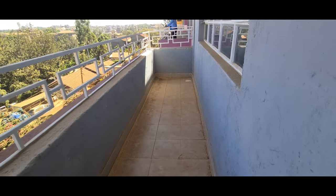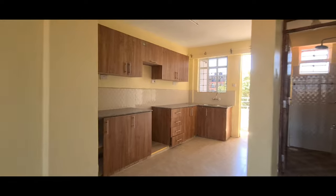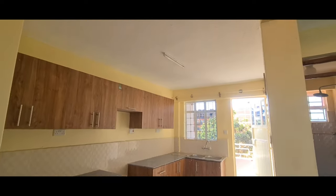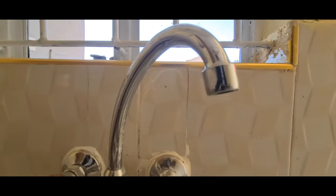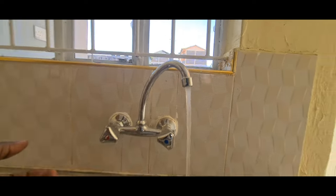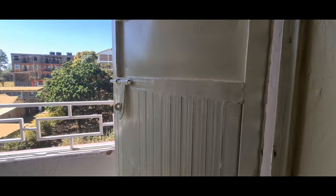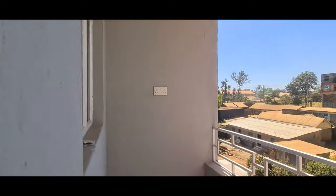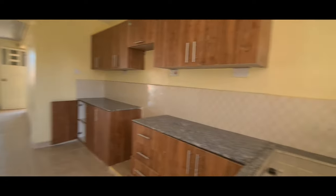This is the first balcony, and it's an open plan kitchen. So let us have a look at the design. For the storage areas, it has been done well, as you can see. A lot of storage area. Water here is available 24/7. Both borehole and city council. This is the second balcony. They have even a partition for a washing machine, so you don't have to worry about that. Kitchen area.